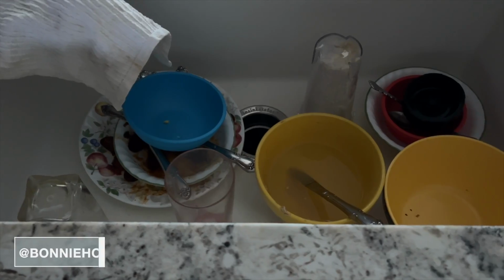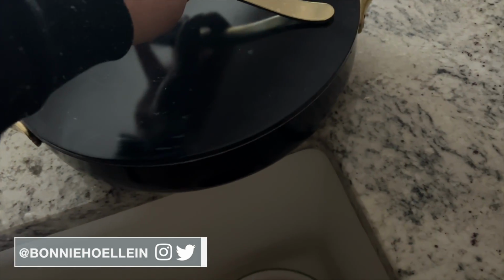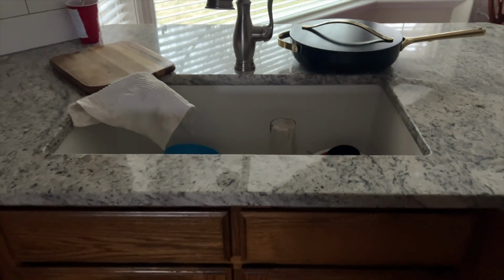I was really excited because Olivia was like, I'll clean the kitchen for you. So she meant clean the kitchen except for the dishes. And you know what? I'll tell you what. She cleaned the kitchen except for the dishes. And you know, I'll take it. At this point in the day, I'm gonna take it.